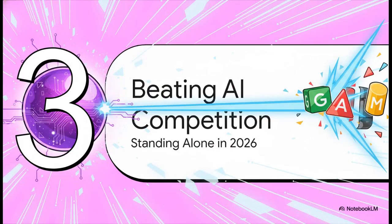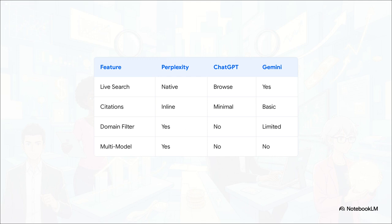Which brings us to section 3, beating the AI competition. Why exactly does this stand alone in 2026? When you compare the major tools side by side, no one else offers this exact combination. Sure, others might have basic web browsing, but they lack native, inline numbered citations. And domain filtering? Missing in most, but built right in here. Not to mention, you're not locked into just the OpenAI, Google, or Anthropic ecosystems. You can pivot instantly to whichever engine best handles your immediate research context.